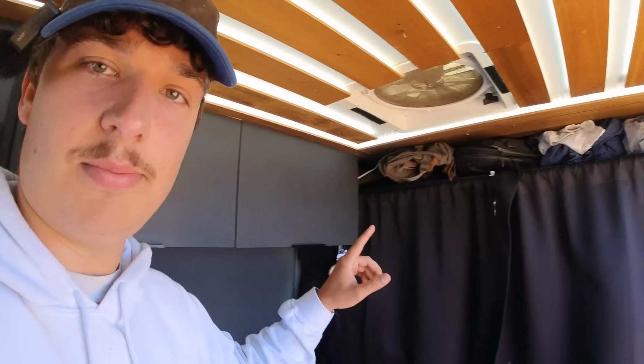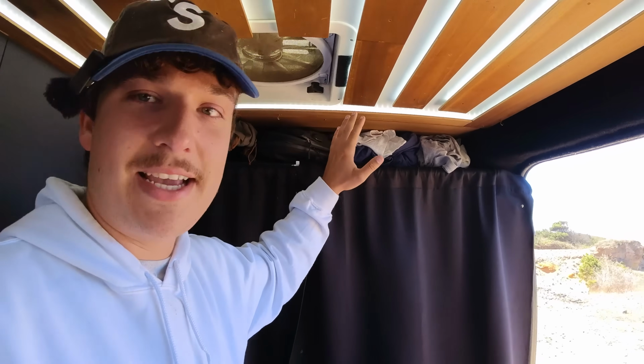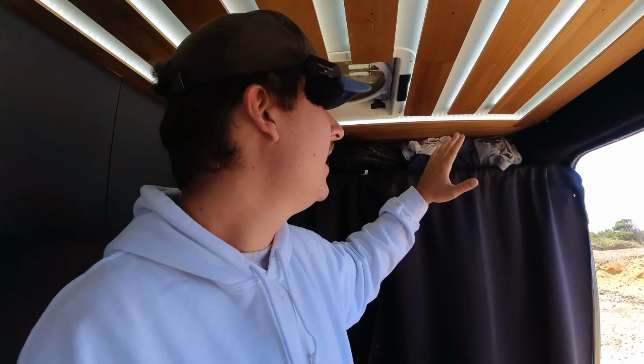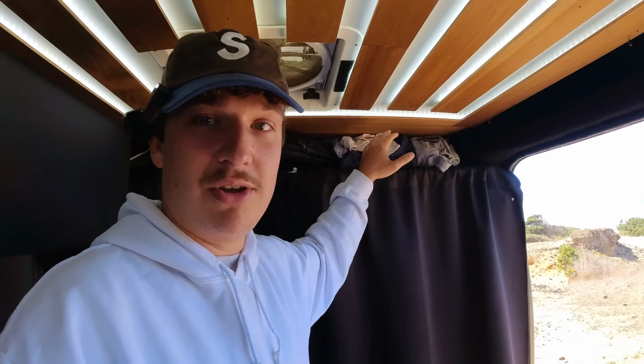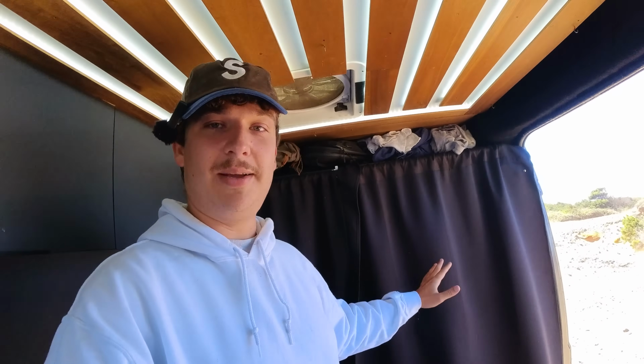Also, one thing I forgot to mention about the inside is up here, above my cab area is where I have my backpacks, and this is actually where I store all of my dirty clothes. So after I wear clothes and before I wash them, I store them up here, and then when I get to the laundromat, I pull all of it down, wash it, fold it, and then put it back in my actual storage bin up there. But that's just something I don't think people think about when they build a van, is having a place for one, trash, and two, for laundry, because you're going to have to have a spot to put dirty laundry if you're wearing clothes, which most people do. So it's just something to think about if you're building a van.